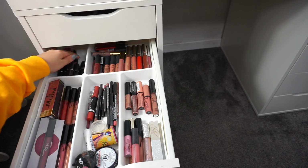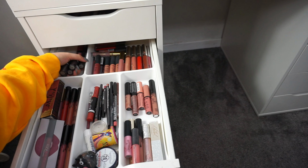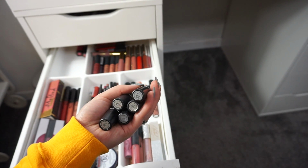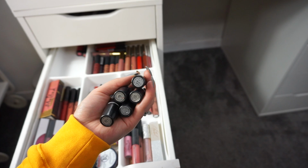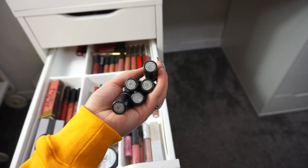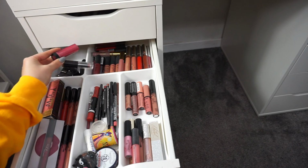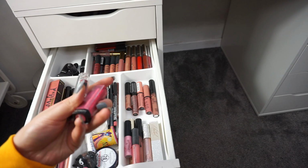I don't have that many. Most of my lipsticks are from MAC, as you can see. And I have the shade Whirl, Russian Red, Velvet Teddy, Honey Love, and Diva. Then I also have one from Wet n Wild, this one from Revlon.